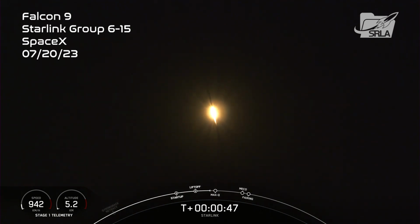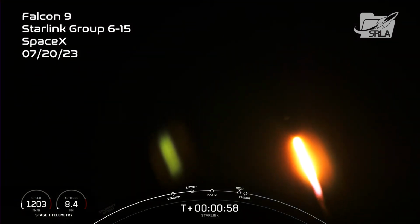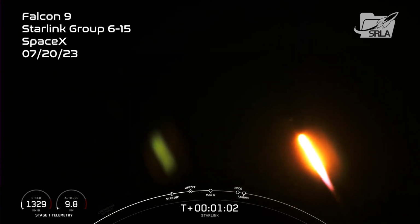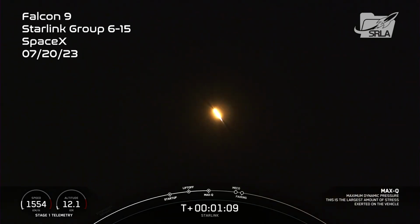Power and telemetry nominal. And we should hear that call out for max Q in about 20 seconds from now. Supersonic. Max Q. And there's that call out for max Q, which again is when the rocket experiences the largest amount of external stresses.